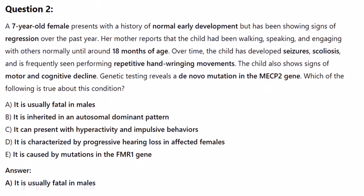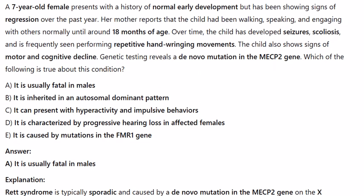Question 2. A 7-year-old female presents with a history of normal early development, but has been showing signs of regression over the past year. Her mother reports that the child had been walking, speaking, and engaging with others normally until around 18 months of age. Over time, the child has developed seizures, scoliosis, and is frequently seen performing repetitive hand-wringing movements. The child also shows signs of motor and cognitive decline. Genetic testing reveals a de novo mutation in the MECP2 gene.